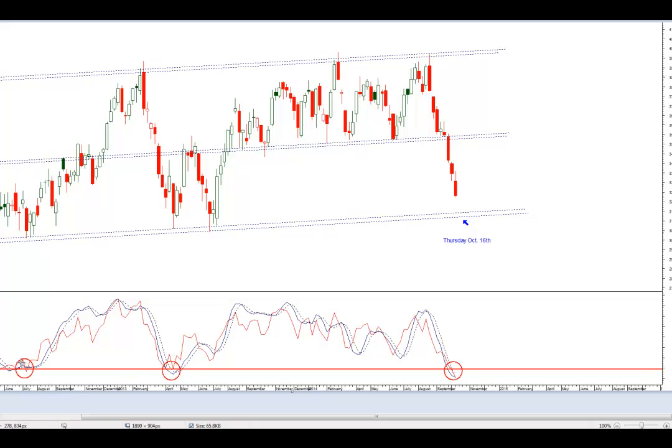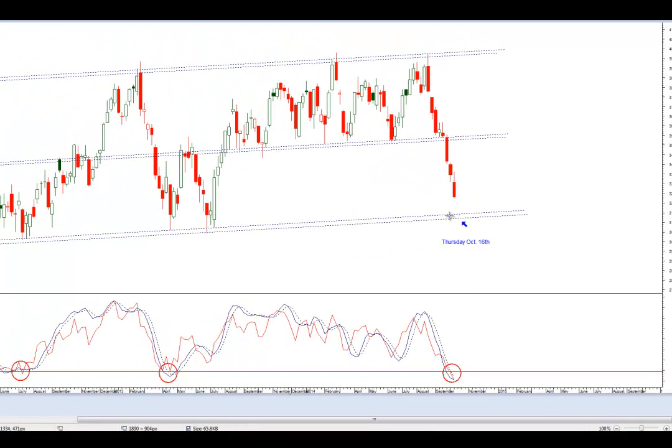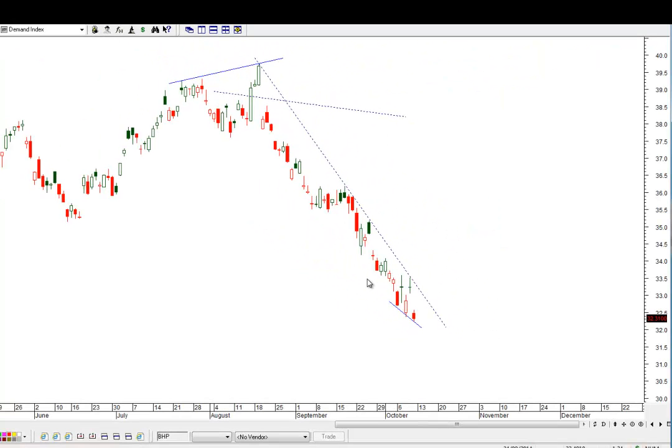Now, BHP, based on how it traded in the US last Friday night, will be down hard on Monday morning, most likely testing this area of support. However, we are not yet in a hurry to buy it, as it needs to consolidate lower for at least another 2 to 3 days, and our timing models are not due until Thursday of this coming week anyway.